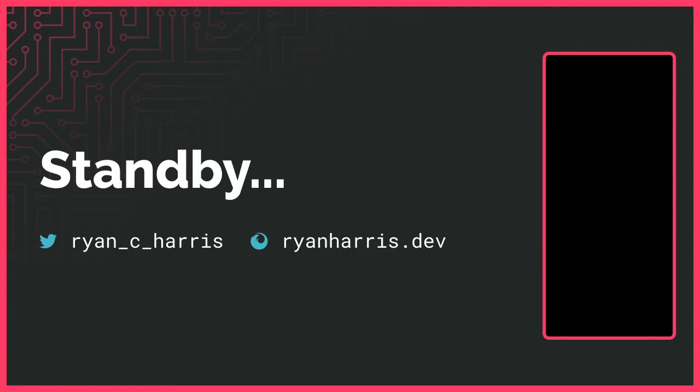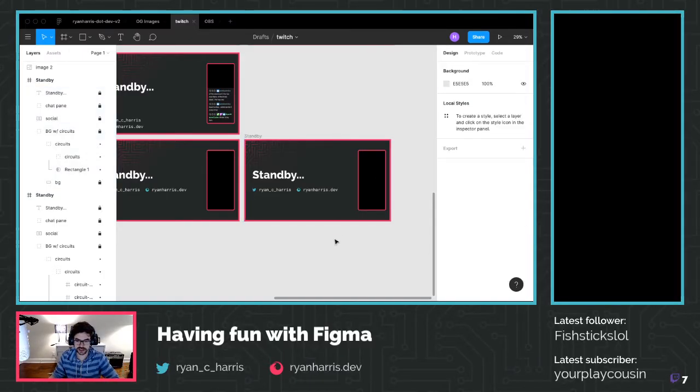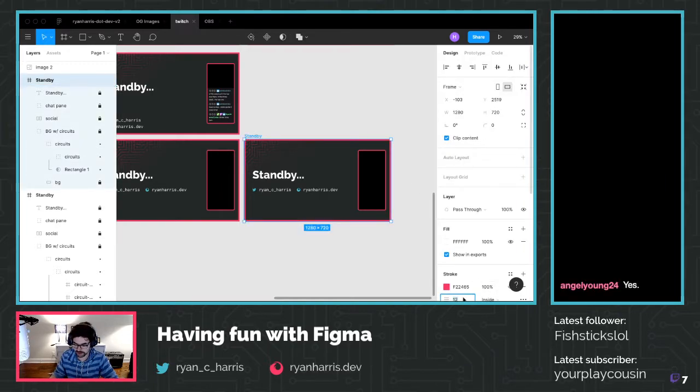All right, let's see how this looks. Maybe I need to update the path. Does that look different to you there, Angel? Yeah, I think it's different. I think we still need to, I think the border on the edge works for the Open Graph image on social media, but I think it's way too big.